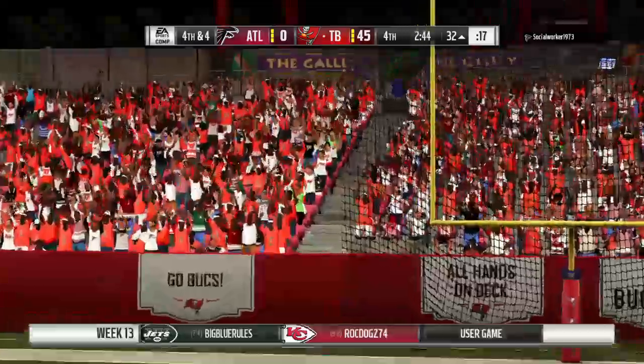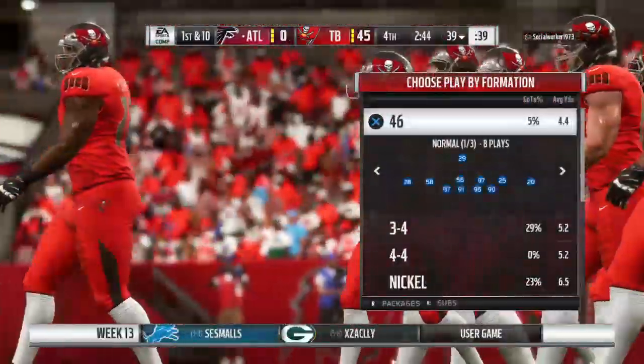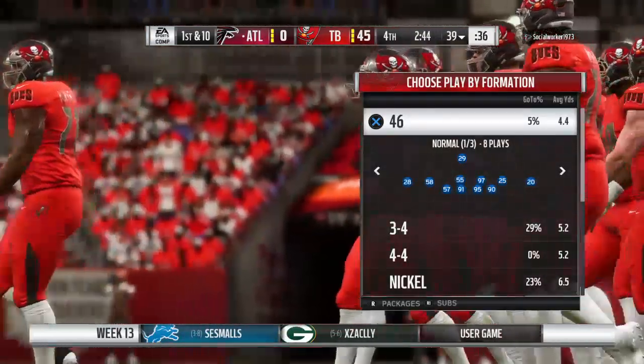And that is no good. No good. Wide to the left. And this score will stay right where it is. So an empty possession there. What do you think went wrong, Charles?